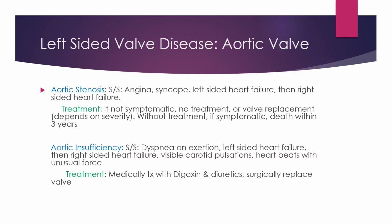Our aortic valve, okay. So aortic stenosis is really scary, okay? This is the outlet. All the blood going to the rest of the body is now blocked or partially blocked, because we have a gate that won't open and we have some leaking. So we can have angina, syncope, definitely left-sided heart failure, and then it can back up into the right, and we can also have right-sided heart failure.